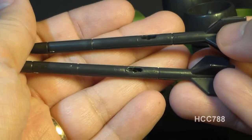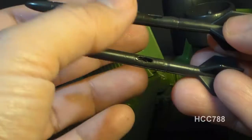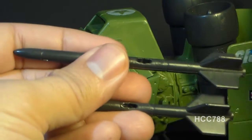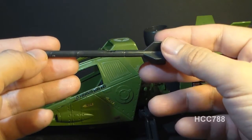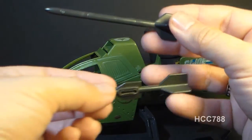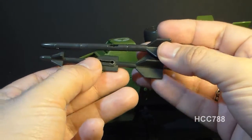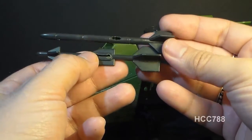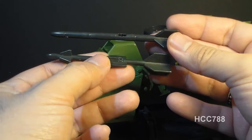As far as a real-world weapon these might be based on, these look to me a little bit like the AGM-122 Sidearm missiles, but the Sidearm missiles would have another set of fins up here on the front rather than just the ones on the back. The box for the Skyhawk calls these Sidewinder missiles, and there are other Sidewinder missiles in G.I. Joe. There were the Sidewinder missiles that came with the Sky Striker. As you can see, it's pretty comparable in size, but the Sky Striker Sidewinders are pretty different.